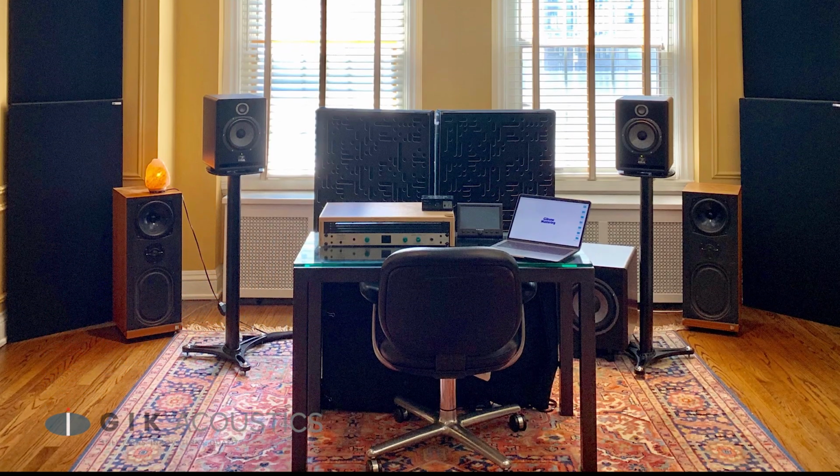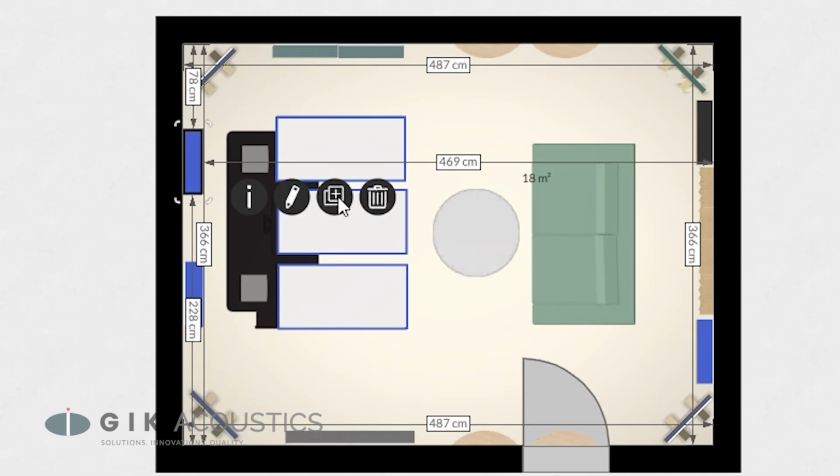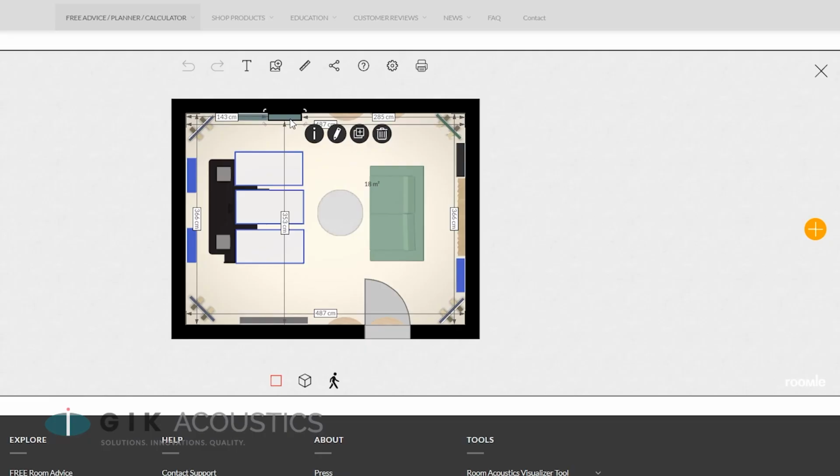You could have the exact same room, and if you're building a home theater or you're a heavy metal drummer and you need to record metal drums, the advice is going to obviously be different for those two applications. If you can, get me a good drawing, and the GIK visualizer on the website is one good way to do that.